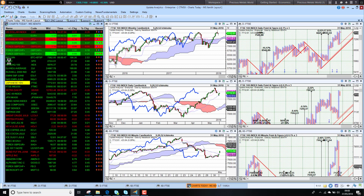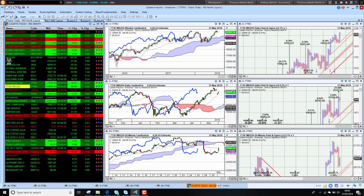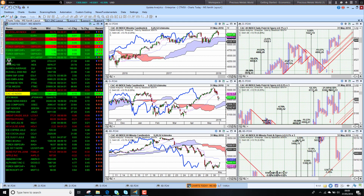Looking at the UK market, recovering this morning, up about 1/3%, but still bearish short term. The UK mid-caps much the same picture. German market actually falling this morning and still looking bearish short term. So Europe not out of the woods by any means. And the French market, the CAC 40, also doing much the same.